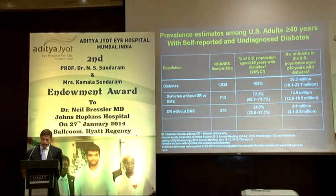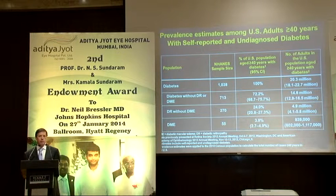Next slide. But about 5 million actually have some damage of diabetic retinopathy, but they don't have the swelling yet. They have no diabetic macular edema. We want to find those people and say, you already have some damage. Let's make sure we follow you each year and figure out if you get this edema. Next slide. But finally, there's about 840,000 people in the United States that have diabetic macular edema, a condition we now can treat. So we can treat it.